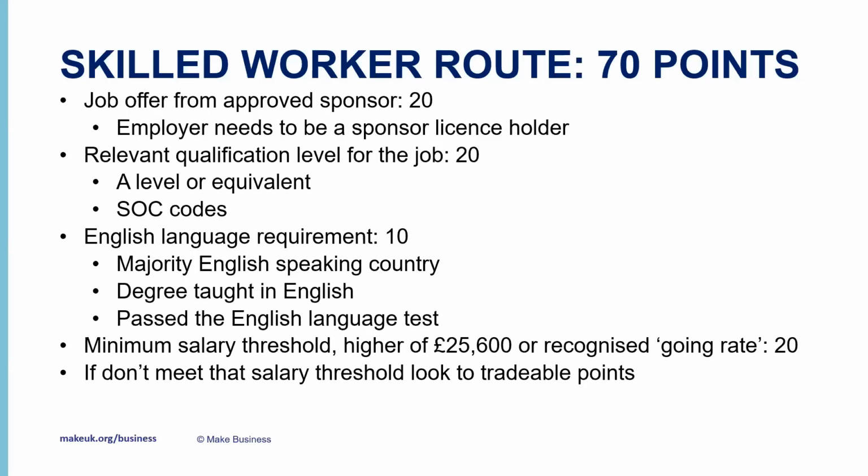The applicant needs to meet the required standard of English language. This can be met in a number of ways. They can be a national of a majority English-speaking country. Again, as the Home Office sees it, for example, South Africa is not on the list of majority English-speaking countries. It might seem like it would be, but it isn't.